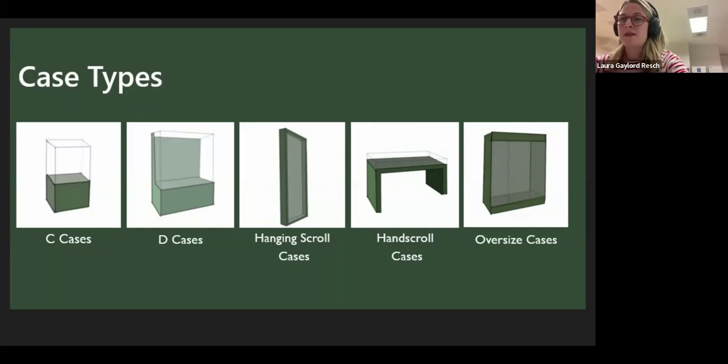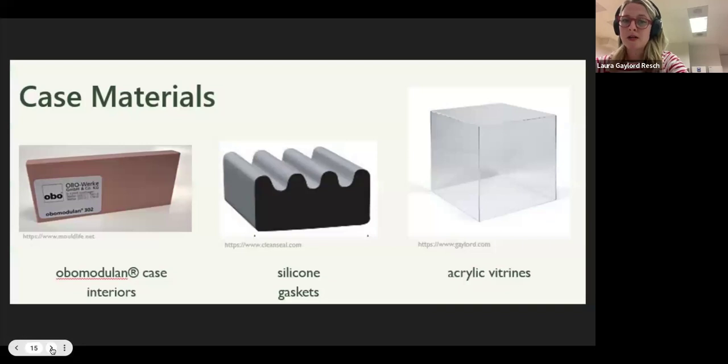I think I have another slide that shows some of my common materials. Yeah, awesome. So as a policy, we make everything within the display environment out of something that has passed the Oddy test. So we're using Ethafoam, this pink material that you can see here. It's a polyurethane board and it tests really, really cleanly. And we're using that instead of any wood products. So we've eliminated MDF or any sort of plywood from our display environments.